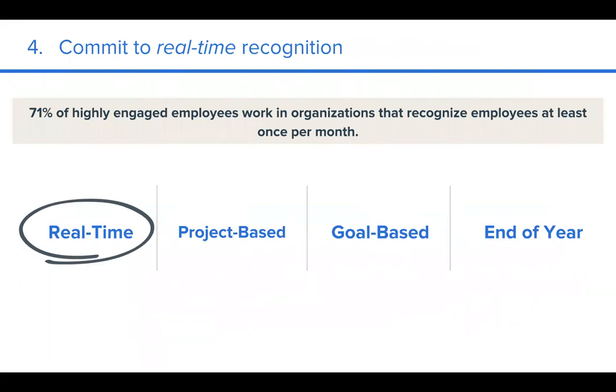And unfortunately, sometimes that's to get a new job. So for this reason, a lot of people recognize their employees at the end of the year, just to remind them that they're appreciated and valued. So they're just a few examples. We often see people tie these together.